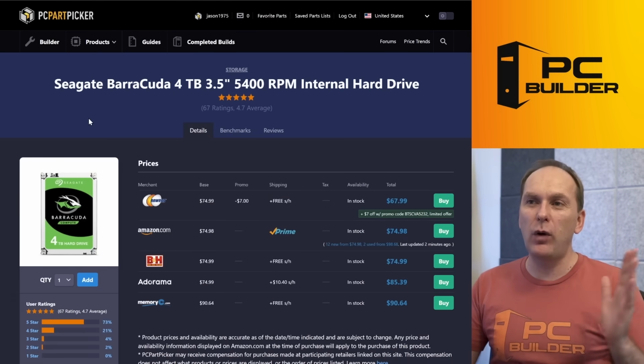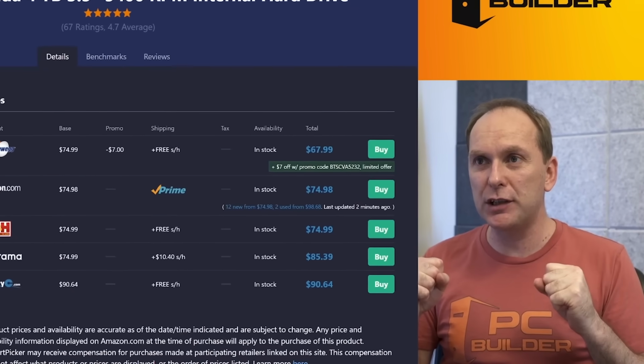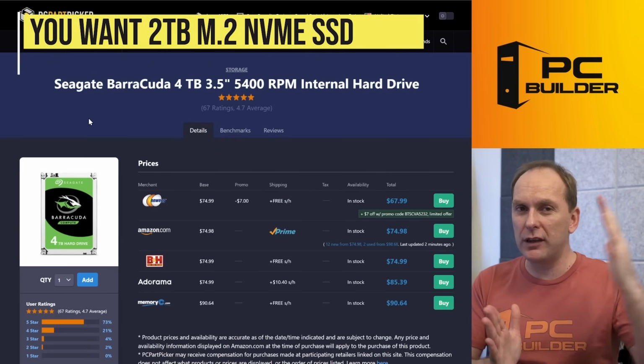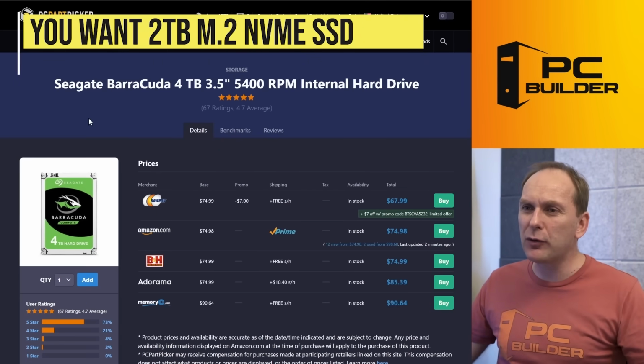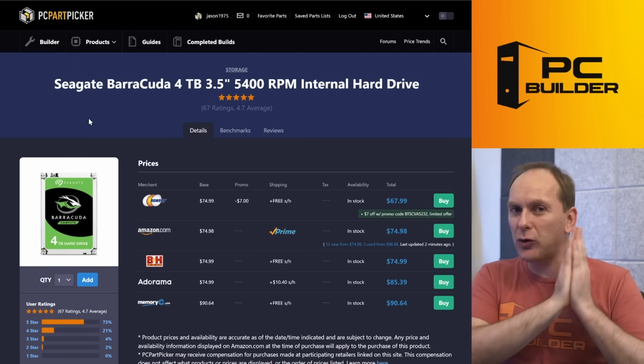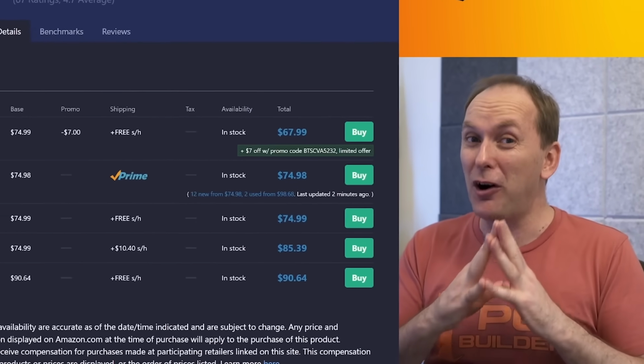I don't really understand why we're going with so much hard drive space. You went 4 terabytes here. Again, we have $1,500 to spend. I would say get 2 terabytes of SSD space first before we go with this 4 terabyte hard drive. You can always add in a drive like this later. But I would say try out 2 terabytes of SSD space. You'll probably never want to go back to a hard drive, trust me.